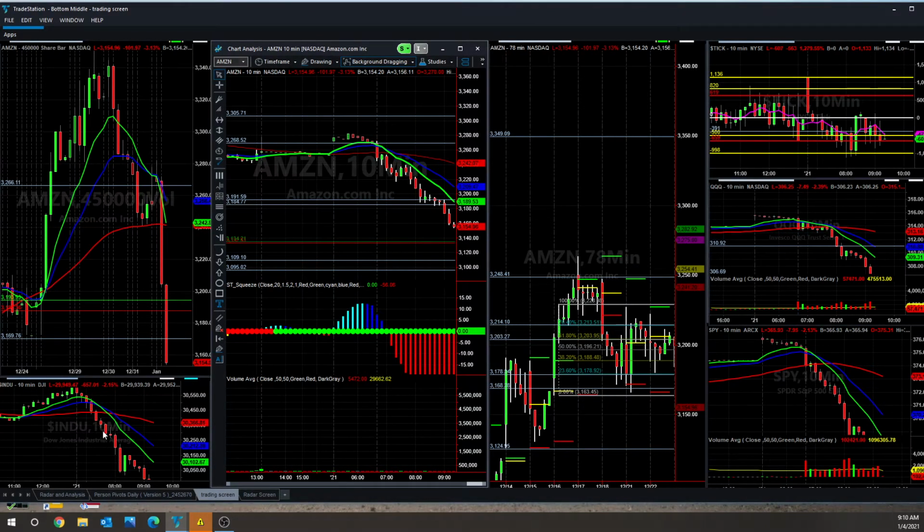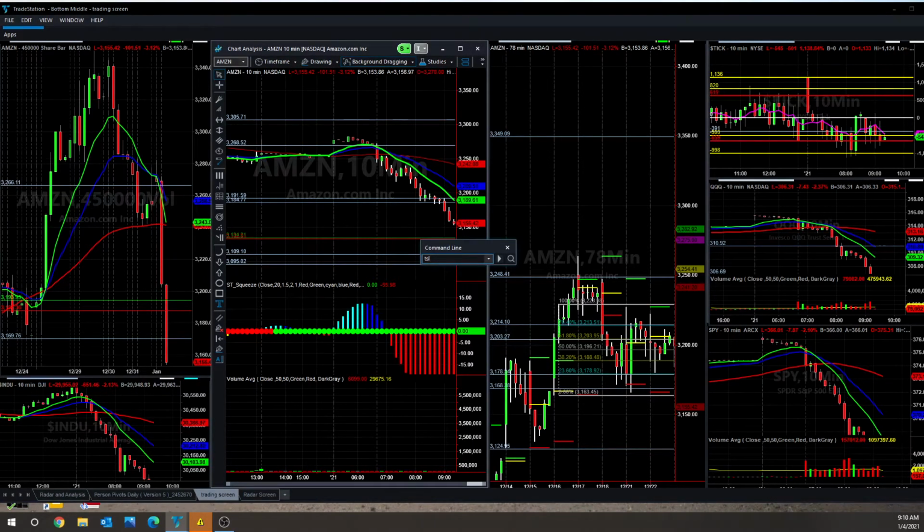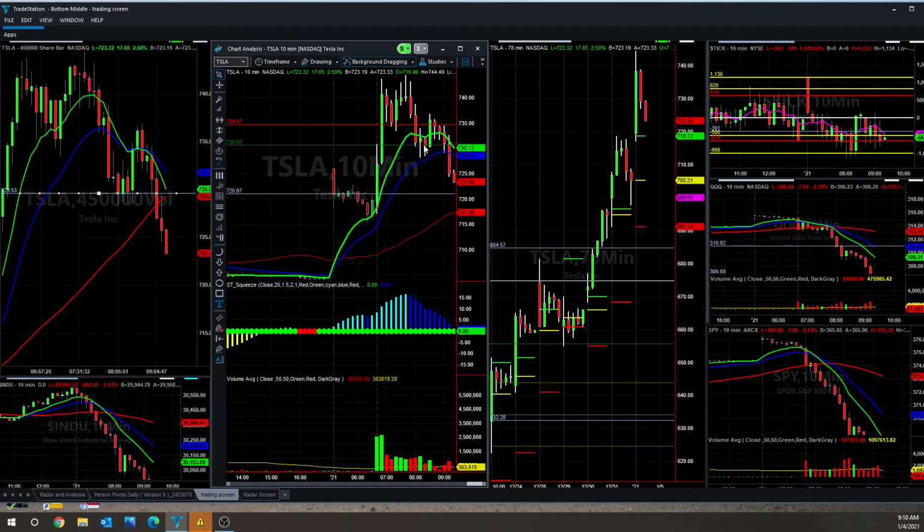The market continues to sell off. So this is a lot of profit for me. So I'm going to take the profit. Huge trade. Same thing goes with Tesla. Just kind of goes to show you how to take these trades. It's 50% of the move.